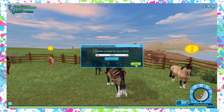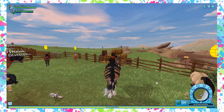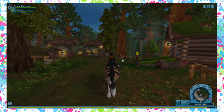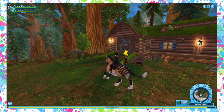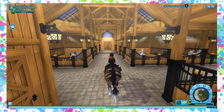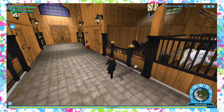Here we go. Your new horse will be delivered to your home stable. Perfect. Ooh, I'm so excited. Can't wait to ride around on little goth boy. Like I said, I have a couple bridles to choose from here. He should be in this stall in the middle. There he is, Grimace.